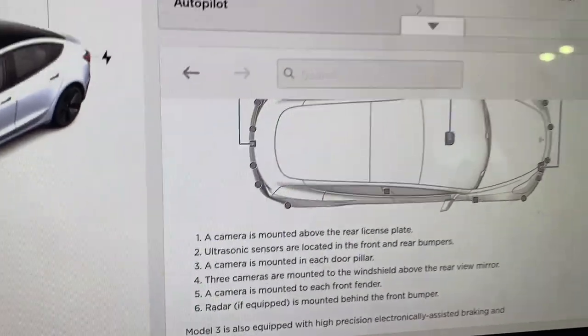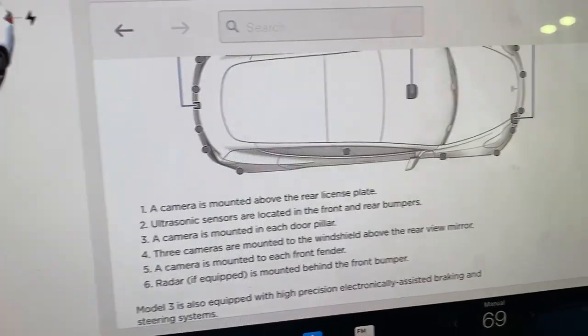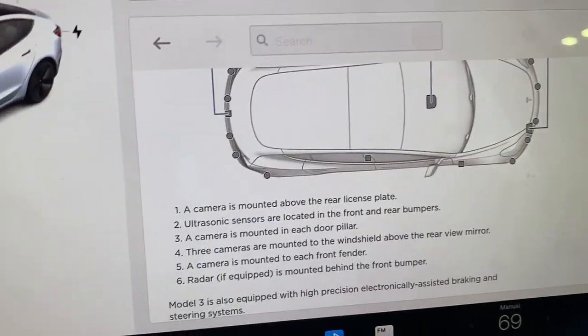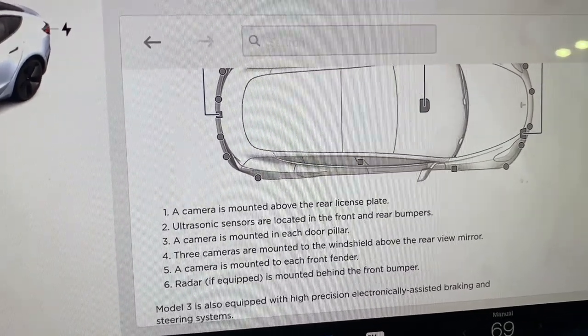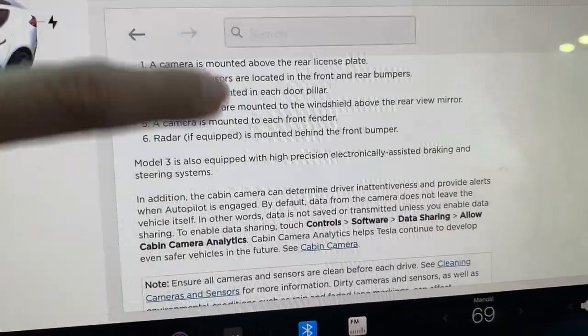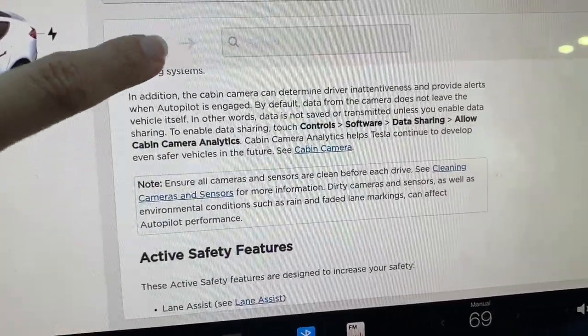I can imagine that if something were to happen to a Tesla and someone hits you and basically takes out one of these cameras, that's probably why insurance is so much. That makes all the sense in the world, because you would have to fix it.